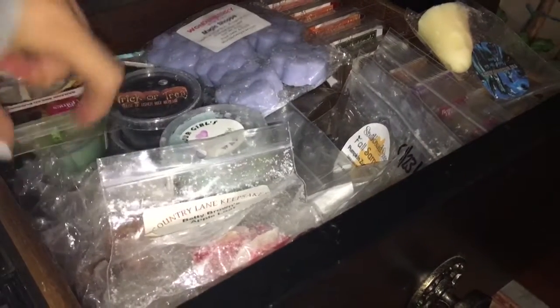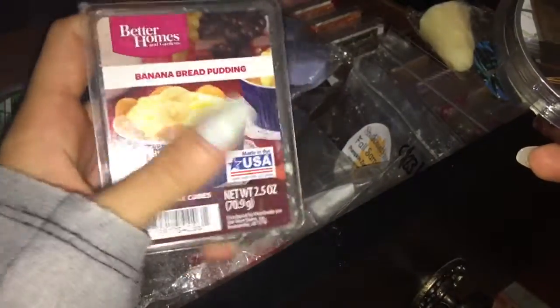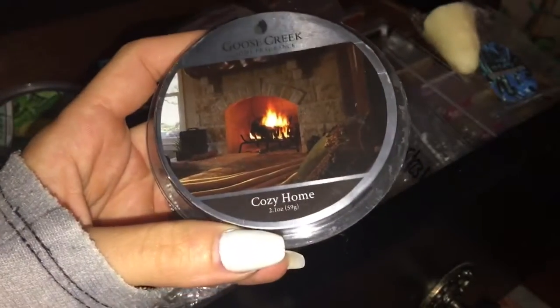Over here, I have a couple of, let's get these guys first. This is Sensational's Banana Bread Pudding. This is really super bakery. That's why it's in here for the fall, even though banana's a little tropical. This just smells like fall to me. Oh my gosh, I want to get more of it. I have the candle. I had the candle going last night.